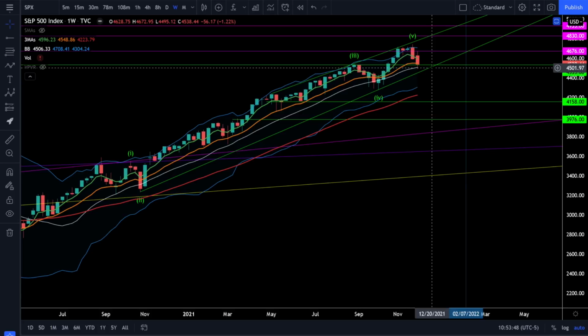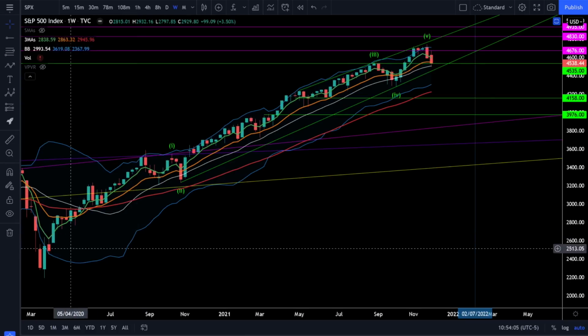Just imagine that monthly candle closes below 45.35, but it closes all the way down there at 4,300. It didn't really help you out. So take it day by day and week by week and just be aware of the monthly chart, but I don't think it's really going to help you trade day to day.